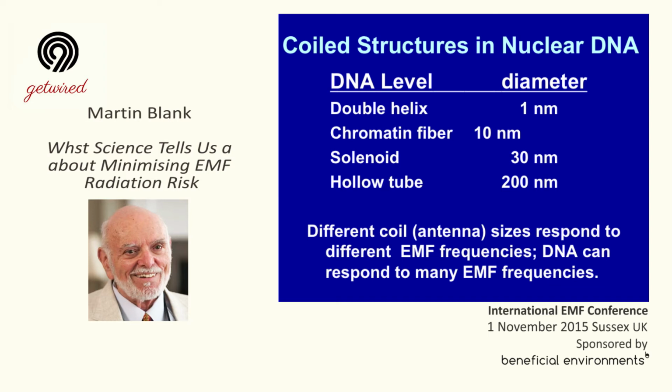And basically, this means that your DNA can react with a variety of different frequencies of electromagnetic radiation and optimize for each particular frequency by having different size cells, different size coils react with the radiation that is hitting them.